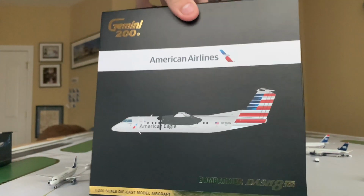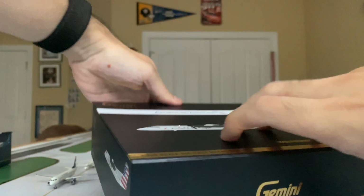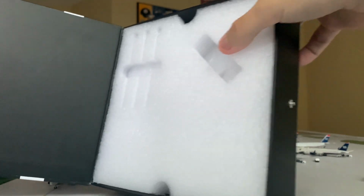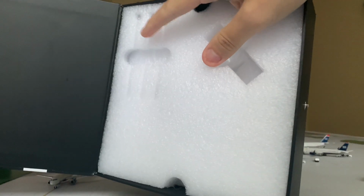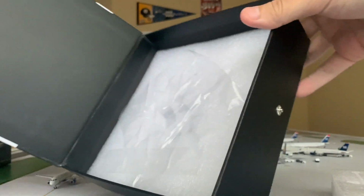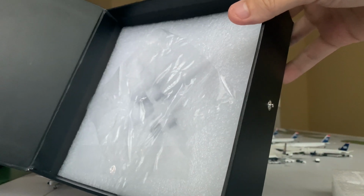I don't know. Just take a quick look inside the box for everybody here. So this is how the plane will look when you get it. The tail will pop out right here, and then the stand sits right in there. And then you will take that piece off. You got your beautiful plastic in there, and the airplane sits nice and pretty in there.